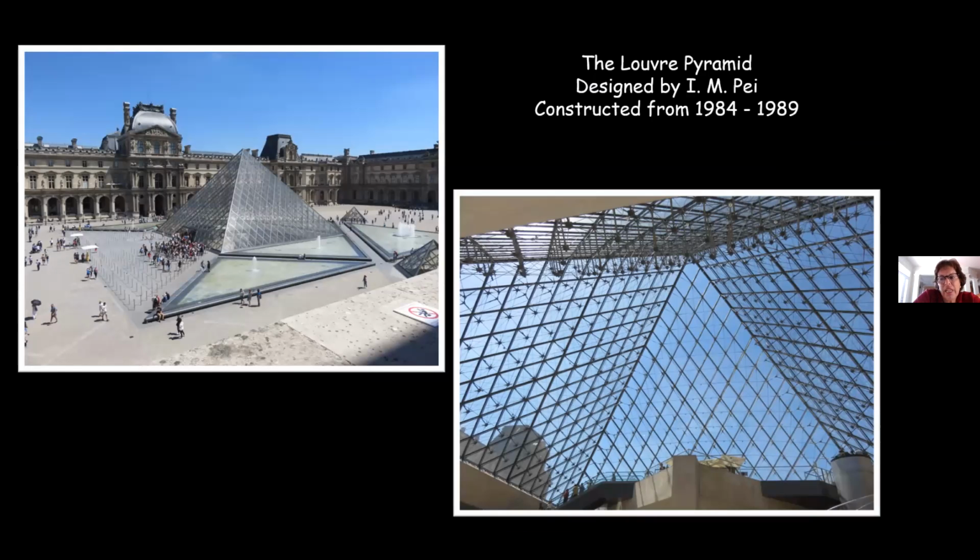For the remaining 2 days of our trip to France, we used the hop-on, hop-off bus to get around Paris. Here you see the Louvre, which has had an interesting evolution. It began as a fortress in 1190, was transformed to a palace and royal residence by 1380, and became a museum in 1793.